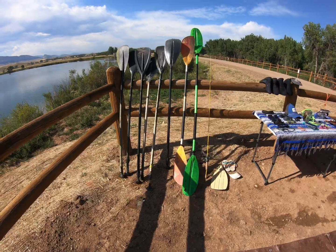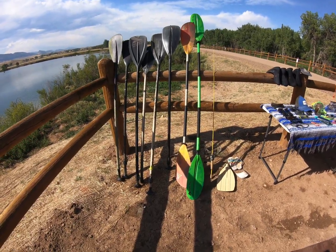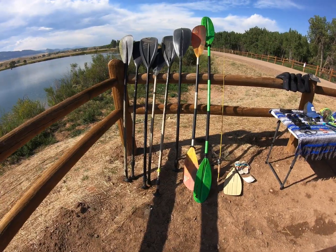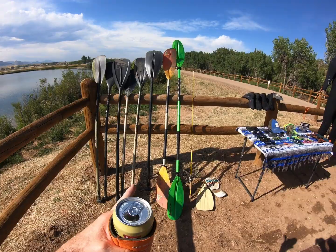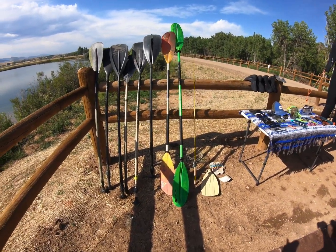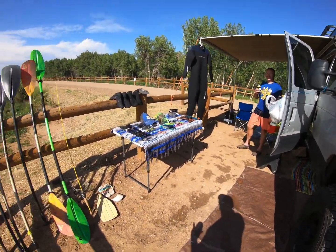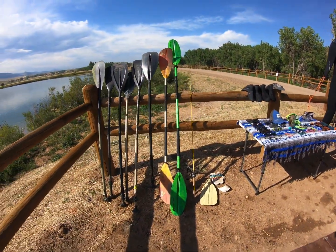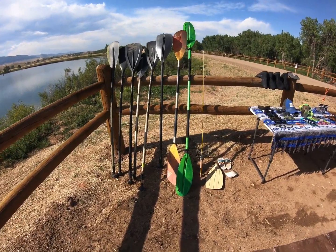All right, so I'm wrapping up a dive today where we collected a bunch of trash from the bottom of this local lake. And as you can see, we have 1, 2, 3, 4, 5, 6 stand-up paddleboard paddles and 2 kayak paddles. And we actually had 5 more paddles, but Dan dropped 2 and I left 3 on an island. And when I came back, they were gone, but whatever.